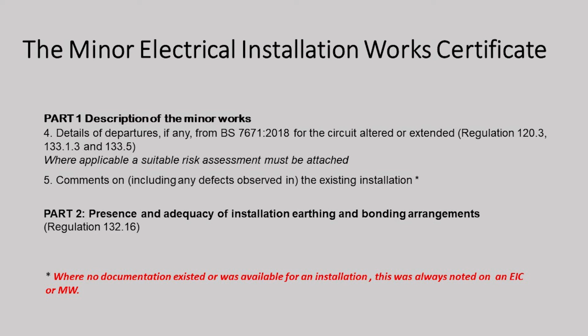Incidentally, if applicable, as a matter of course, I would always comment, no documentation available, recommend an EICR to be carried out as soon as possible.